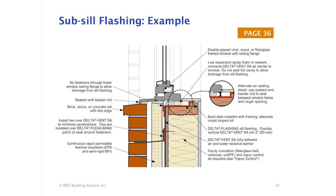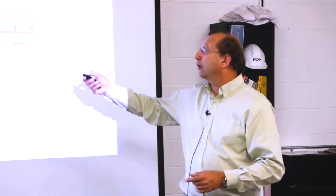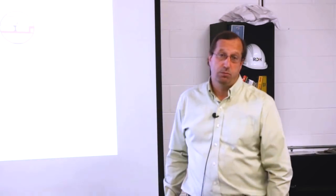So here's an example from the guide I mentioned earlier, page 36. There's a number of details showing how these types of ideas work their way into construction documents, or in this case, near construction documents. And you can see below the window, we have a flashing that laps and integrates with a membrane on the wall itself. We have an upturn at the back of that window flashing to make sure that water can't run in, or we need to seal it in a way that is watertight. And this is all about making sure we have continuity of the water and air control layer of the window to the membrane in the wall below.